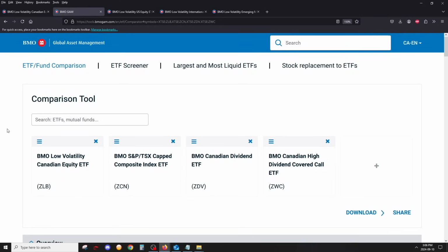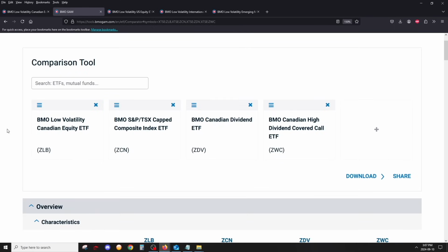So now let's do a comparison, right? Let's compare ZLB, the BMO Low Volatility Canadian Equity ETF, to three other BMO ETFs that focus on Canadian equities. And I really want to focus on two things: the performance between the four and the sector allocation. So we're going to do the comparison to ZCN, the BMO S&P TSX Capped Composite Index ETF, which is a passive index ETF that invests in the overall Canadian stock market.